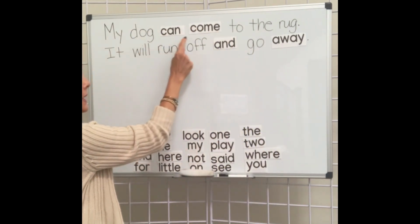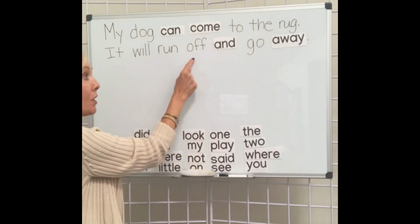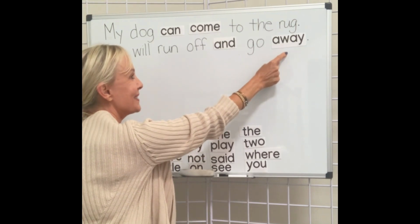My dog can come to the rug. It will run off and go away.